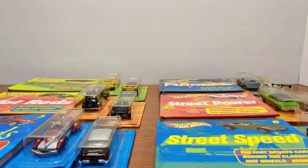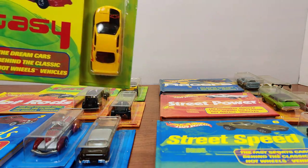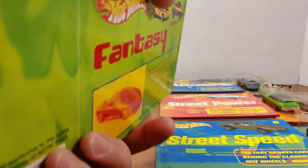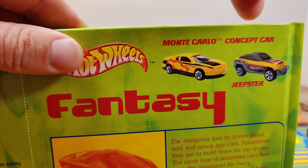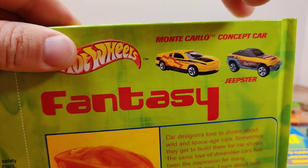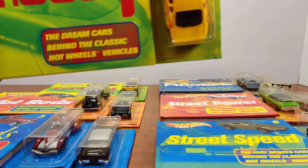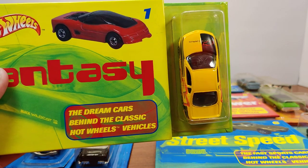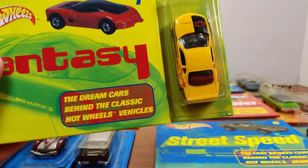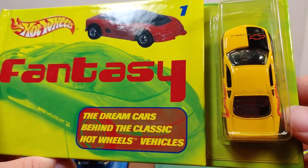Each book has two cars that's available with the book. There are six books to collect, but 12 different cars. This first book, we have a Monte Carlo.